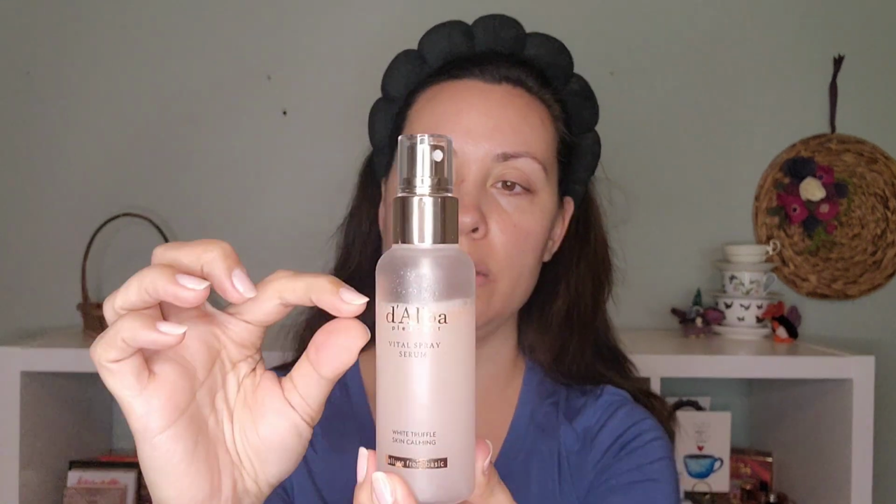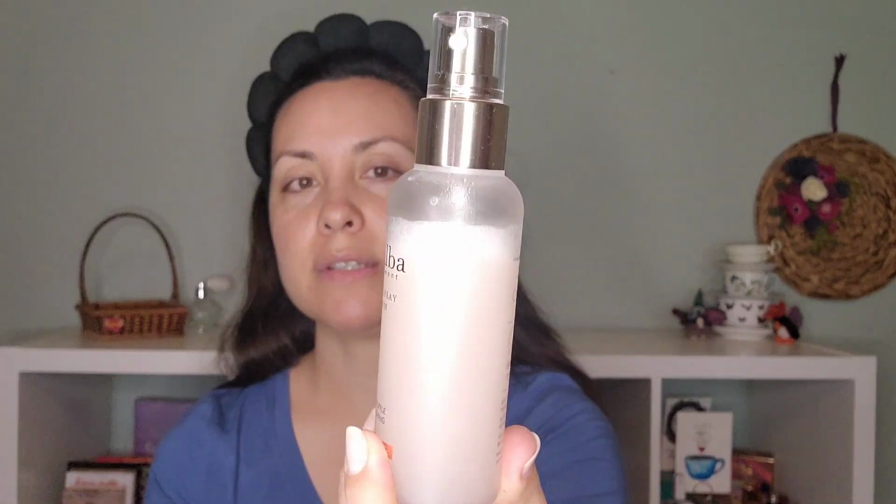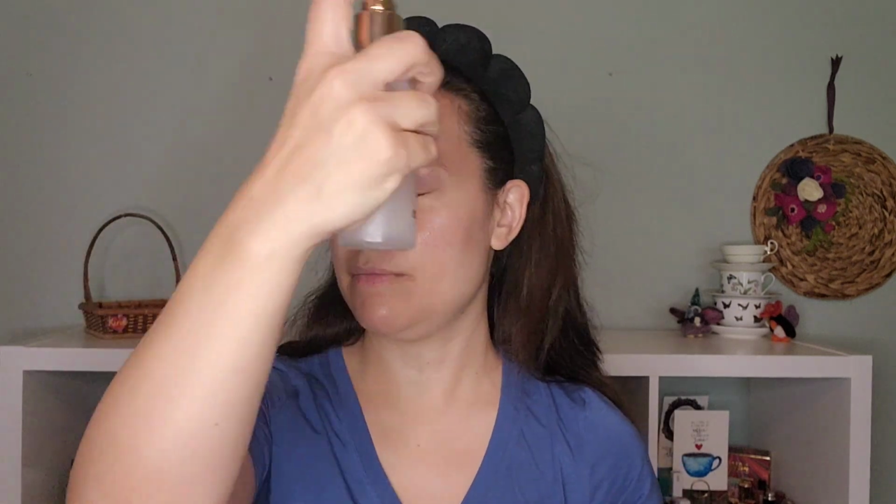Now, next, I have a really fun spray, which I probably shouldn't have shaken up first. This is the D'Alba Piedmont Vital Spray Serum. It's their White Truffle Skin Calming Serum. So normally there is a little bit of a pink layer here on top, and you have a second layer here, and you shake that up however you want, and it just makes a very light pink. Now this has a slight rose fragrance, but you can tell that it's a real rose fragrance. It's not the synthetic rose fragrance. And I am just going to spray this all over. It has a very nice superfine mist. And then I just like to pat that in to make sure that I got it.